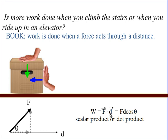Vector dot vector always means magnitude of vector times magnitude of vector, times the cosine of the angle between. You put the vectors tail to tail, there is the angle between them, and of course, the cosine of this angle gets you the parallel component. That's why this works. To be memorized.